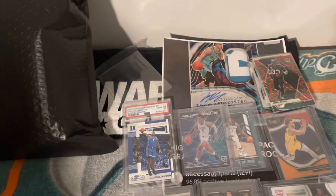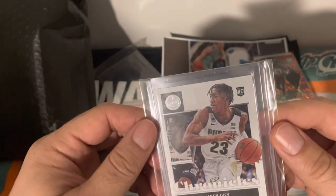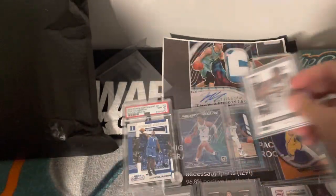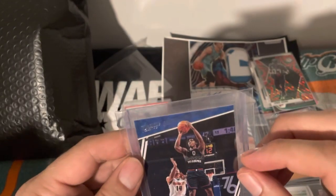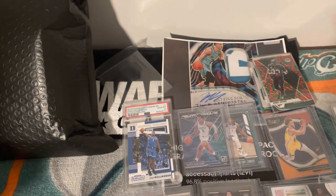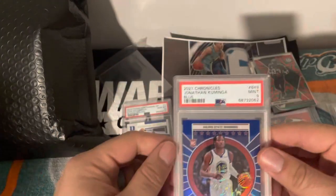Hold on. She got three runners. Guys, calm down. Okay. So here we got a Rated Rookie of Jaden Ivey. Let me see your cards. And not numbered. That's nice though. All right, the next one we have is Tyrese Maxey with Philly now. That is a nice card, man. I love Tyrese. Tyrese is a baller. All right, give me one card. And the graded card will be, bam, right there.